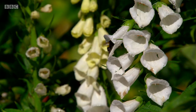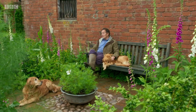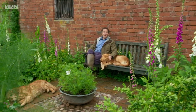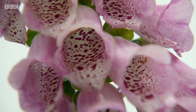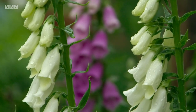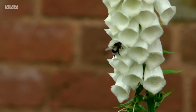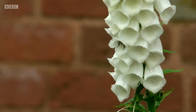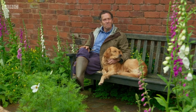I think the foxgloves give me as much pleasure as any other flower at this time of year. And all these ones here are self-sown. They've just popped up. And they do that all over the garden, along the margins and the edges and the corners. And the bumblebees love them as much as I do. And for the middle of June and early July, foxgloves reign supreme, I think.